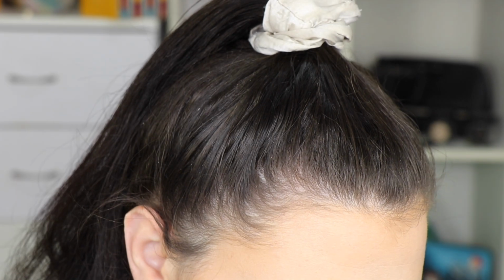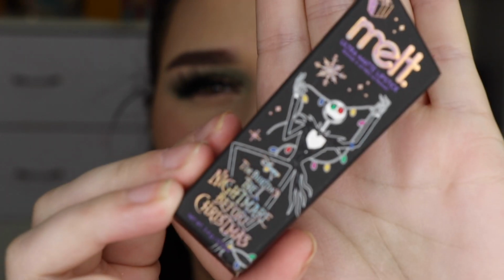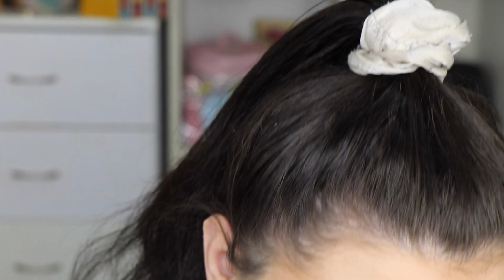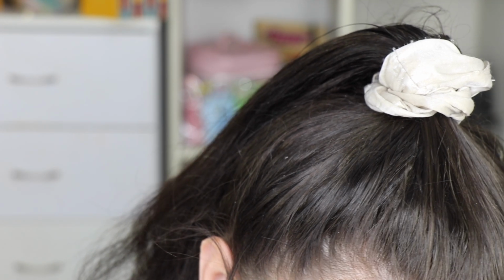We have the Ultra Matte lipstick in Shot Down. We have Jack on the front with the little... Oh, so cute! He's hanging up the little Christmas lights. And yeah, the packaging of this is just so cool. We have Jack on the sleigh. I'm going to keep saying it. It's so well done and I love it.